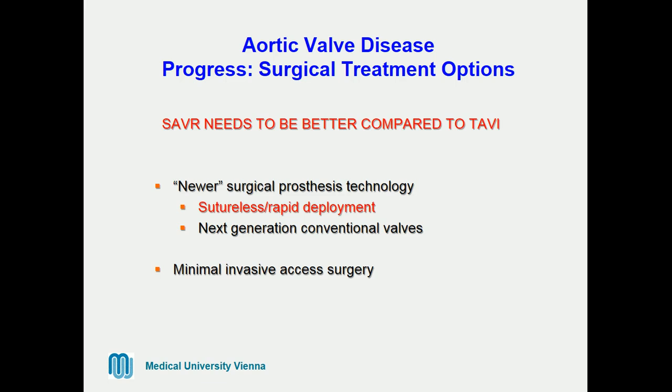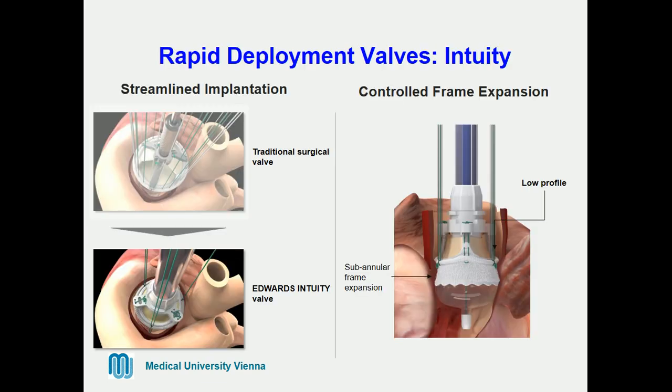The first is we should take the opportunity to use new surgical prosthesis technology, and here in particular, I will take the pro position for sutureless and rapid deployment valves. But also, of course, and I think the con speaker will address that topic, there's also progress on the next generation of standard bioprosthesis. And we also have to use more minimally invasive access surgery than is done now.